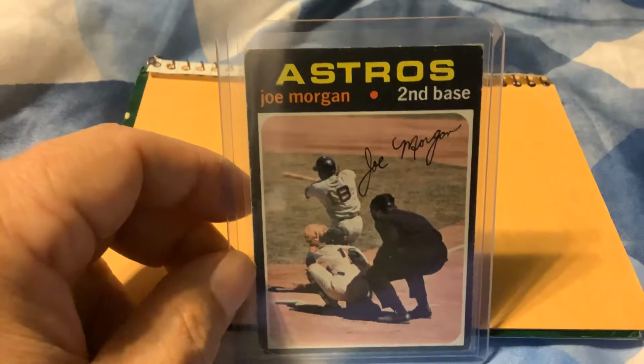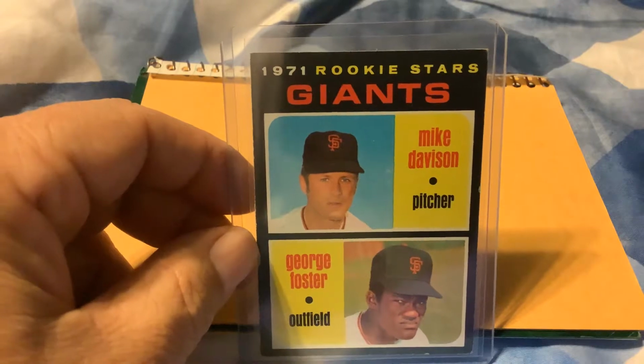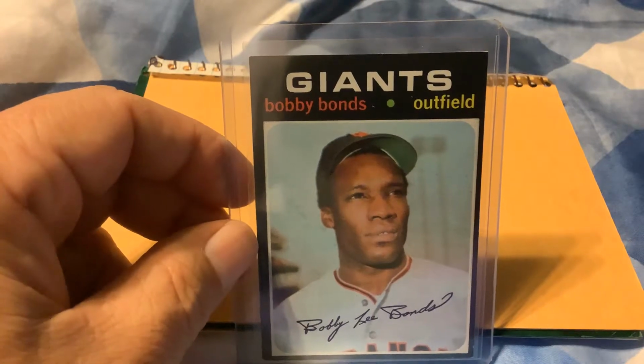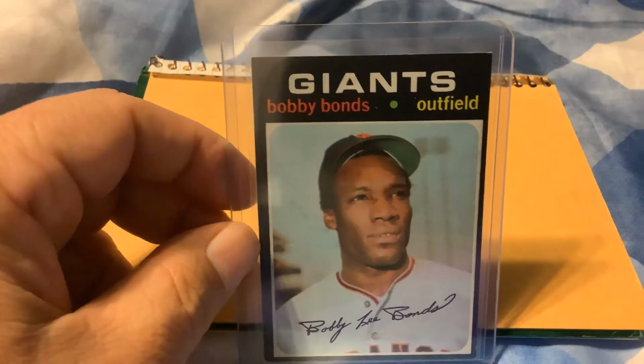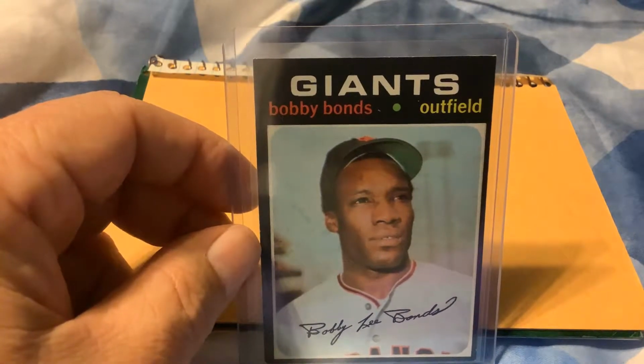There's an action shot of Joe Morgan. He's still with Houston. George Foster rookie card. Of course, famous for playing with the Big Red Machine, left fielder. Fergie Jenkins. Bobby Bonds, first 30-30 man. Great player, moved around a lot. Team he's most famous for is San Francisco. Of course, Barry's father.